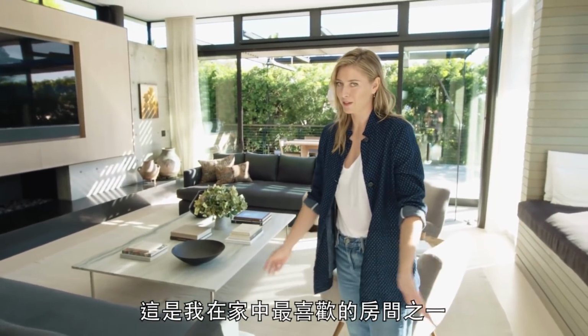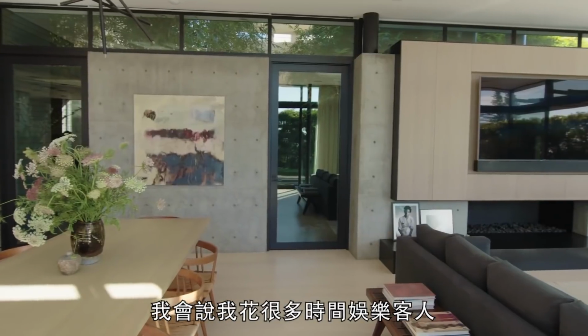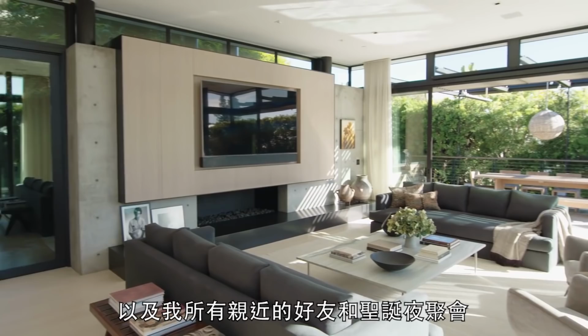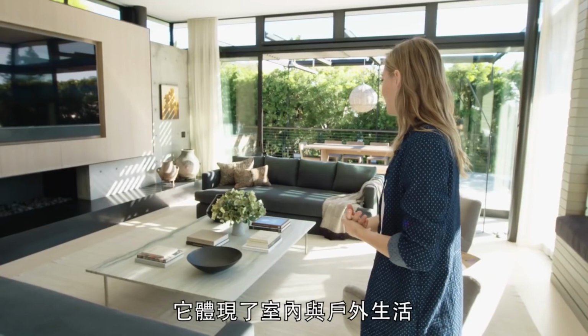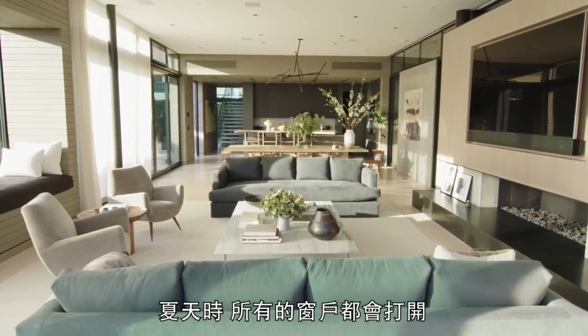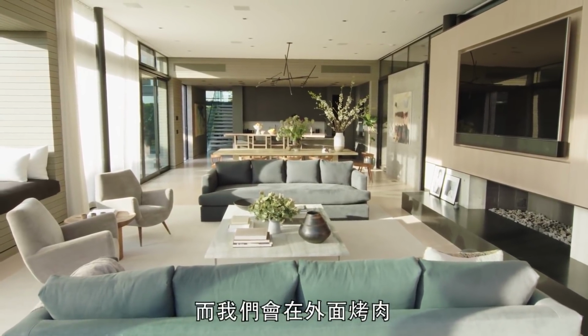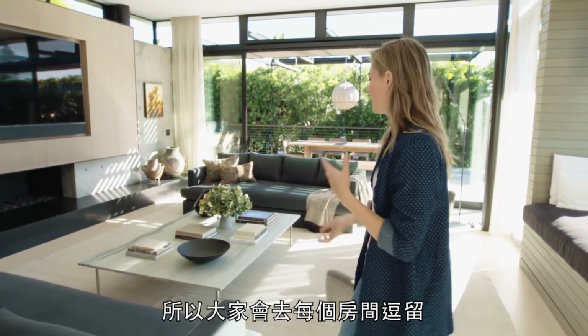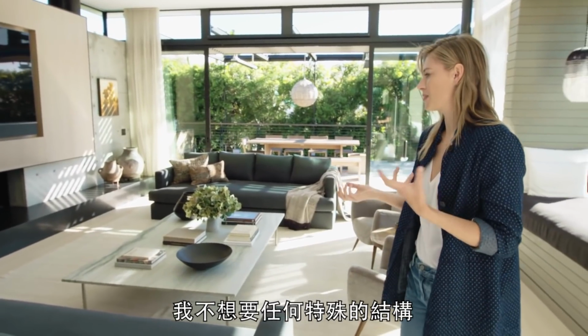So this is one of my favorite rooms in the home. I would say I spend a lot of time entertaining guests and all my close friends and Christmas Eve gatherings. It screams indoor-outdoor living in the summertime. All the windows are opened up and we have barbecues outside. There's nothing formal in this house, so everyone kind of goes about every room and hangs out. I didn't want any specific structure.